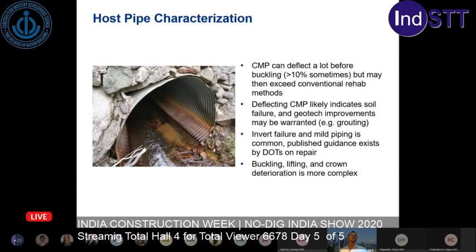Deflecting CMP likely indicates soil failure, right? It's a flexible pipe, which means that the pipe depends on the soil for support. And so if the pipe is failing, the soil has failed. And so geotechnical improvements are often going to be a part of a flexible pipe rehabilitation project. Invert failure and mild piping is common. There's a lot of published guidance that exists, very commoditized work to fix that invert erosion piece. But the buckling that we saw, where we got reverse curvature, the lifting where the bottom of the pipe is lifted up, and the crown deterioration is more complex.